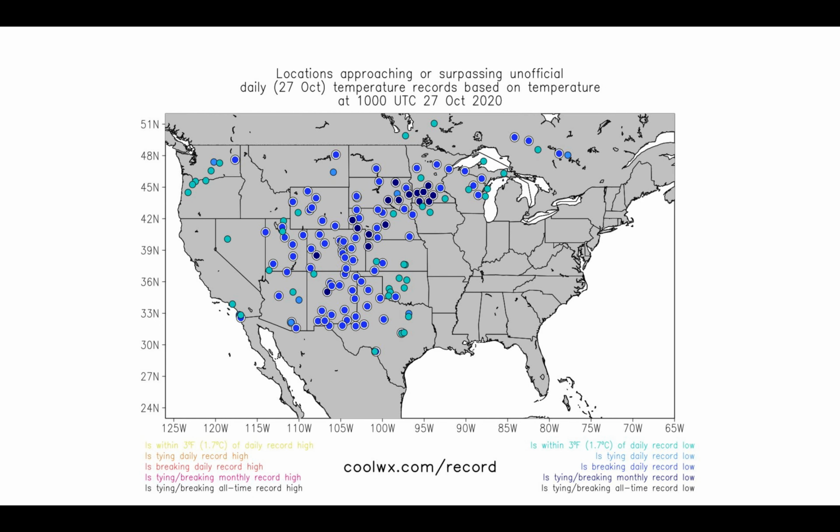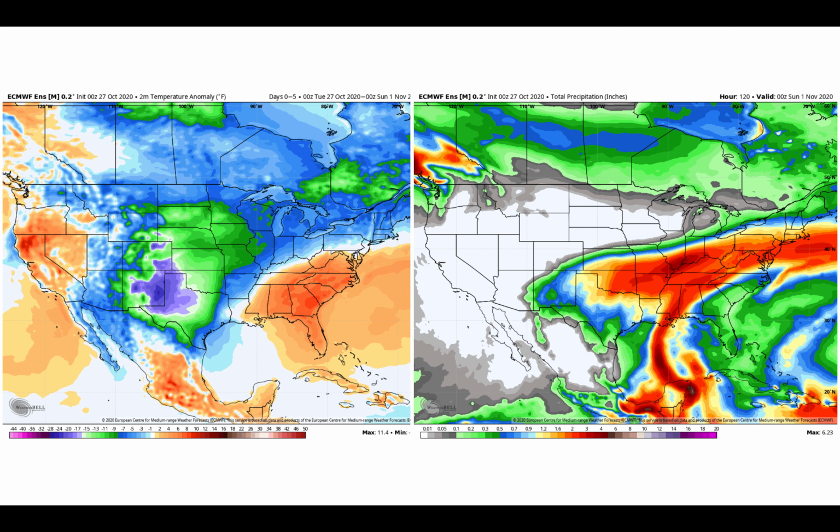Now, as we look at the locations here, this map is showing every location that is setting a record low temperature early this morning. And it's just an enormous area from the west coast, the Four Corners region, all the way into the Great Lakes, a huge area of cold air coming out of the Arctic and then spilling down into the southern U.S.